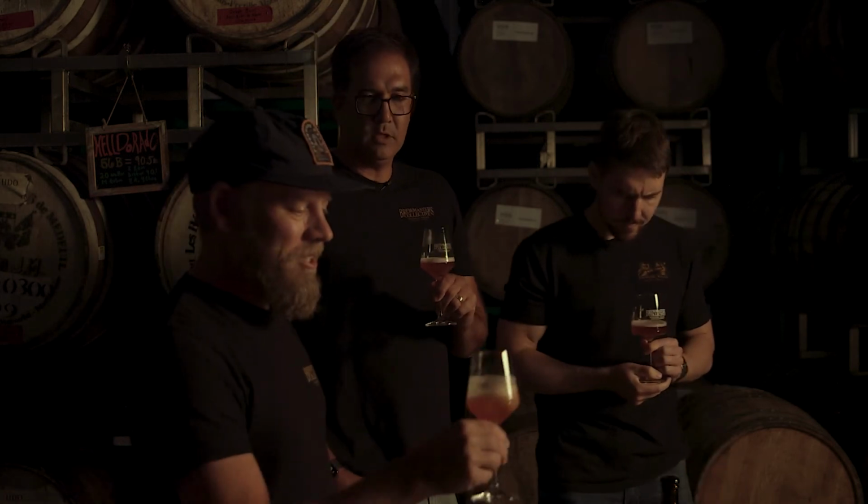I think that we played around with mango and pineapple and some of these in Element, and in this case guava. Now, I don't know that I've had another spontaneous beer or sour beer with guava before. It's really a first for me anyway. And like you said, it really comes up in the aroma, and it works really well with a little bit of that funk in the background.